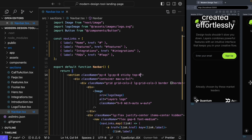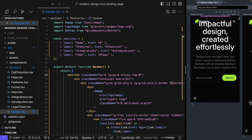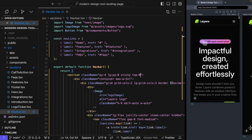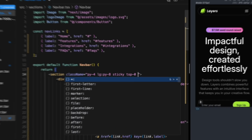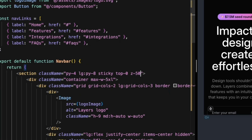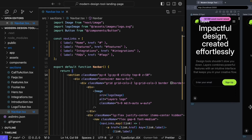However, we still have a couple of problems. One of those problems is the fact that it doesn't sit above our content. So instead, it's layered below our other content. We'd like it to sit above our content, and we can do that with a Z index. So I'm going to set this to Z50. That should set the Z index to 50, which is greater than anything else on the page, and that should ensure that it layers above all of our content.